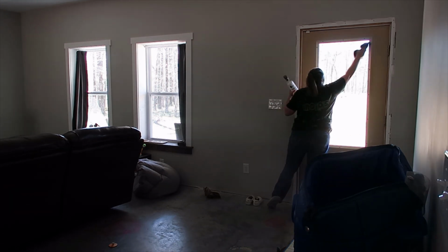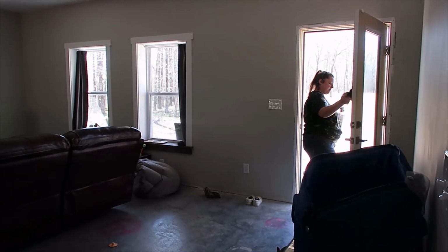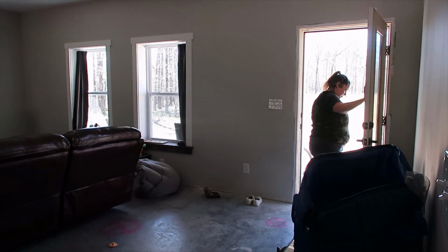But first we're gonna clean a little bit in the living room and entryway area, starting with the windows. We're going top to bottom.